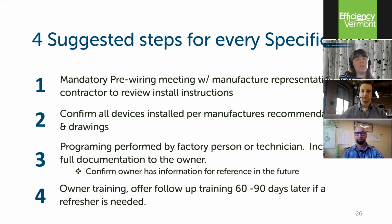And then we often suggest having follow-up. We all know how this goes, that after 60, 90 days, you haven't really played with it too much, you're forgetting little things. So having this follow-up training, whether it's by a Zoom call or in-person, whatever works best, it's just good to be able to go over, get that refresher, make sure the customer is happy, make sure they don't have any questions. If they have been using it, make sure they're still using it correctly and that they haven't run into any other issues.